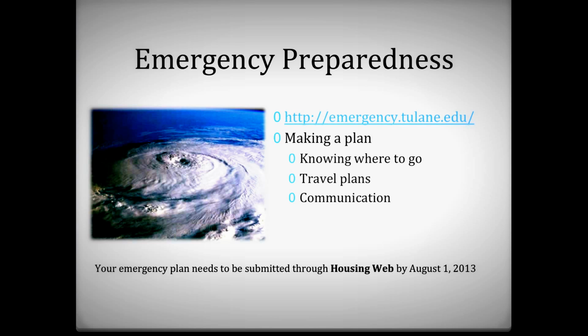And Tulane does ask that if you are from the Gulf Coast or somewhere else that is prone to the same hurricanes as New Orleans, that you evacuate somewhere off of the Gulf Coast. At least have a contact, because sometimes in hurricanes, communication can get a little sketchy. The phone lines may be down. So they want to be able to contact you somewhere where they know you can communicate with them. So being prepared in an emergency is great.